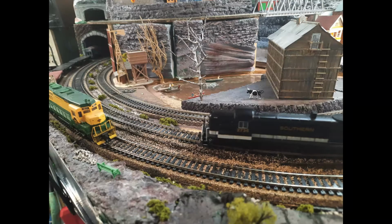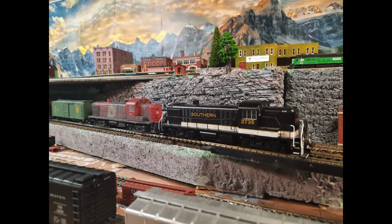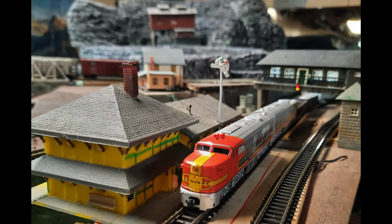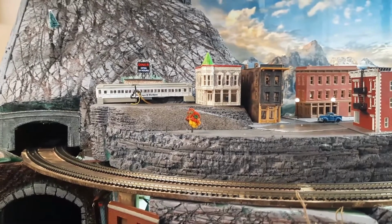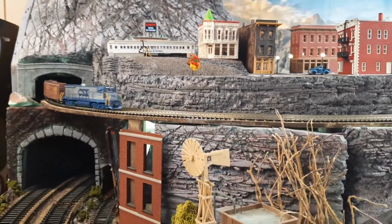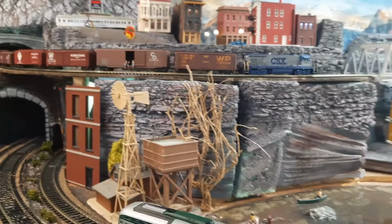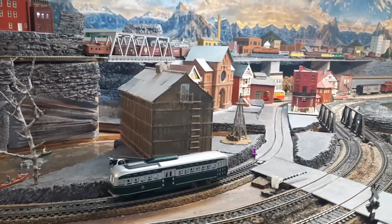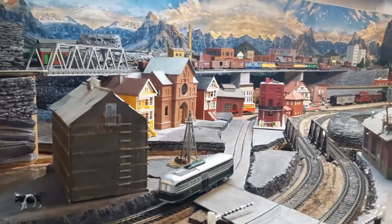Passing some rating power on the line going into Big Buck Mountain. And of course there's the Lehigh Valley switcher, which we've added sound to, another old unit, Lifelike. Our PAs coming through. And here we got a view of Big Buck Mountain with some CSX action going by. And a PCC running on the Drake streetcar line. A little bit of on-street action.